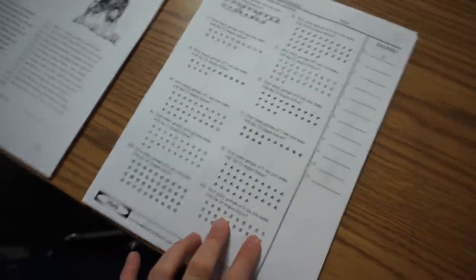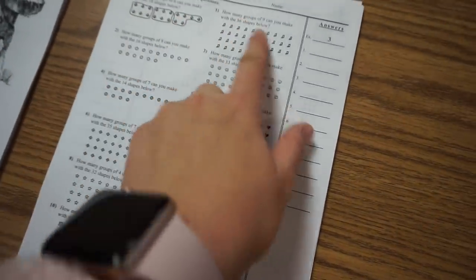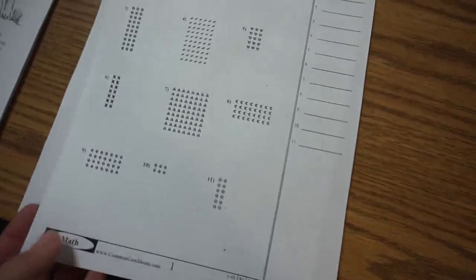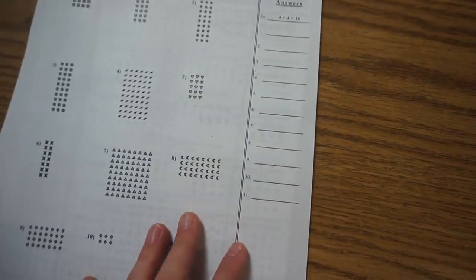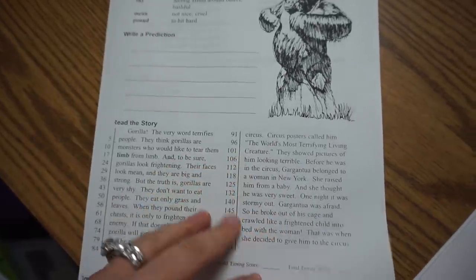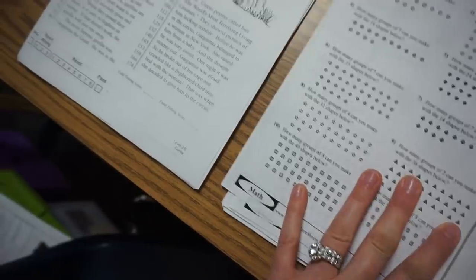This week, my aide is going to be working on multiplication visuals with my kiddos. On one side, they are going to circle and make equal groups, and then on the other side they are going to do array representation. So they'll have to look at the array and then write the multiplication question there. Then they're going to be doing a Read Naturally passage where they make a prediction, review keywords, read the story, and then they do a retell and answer questions. So this is what they're going to be working on with my instructional aide.